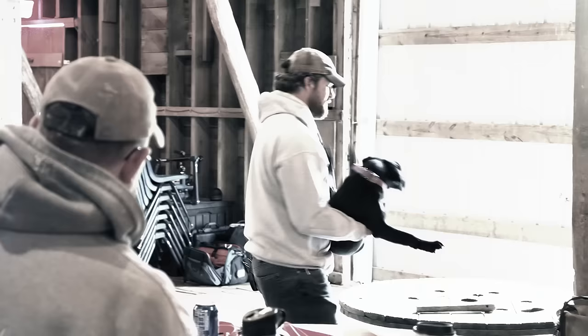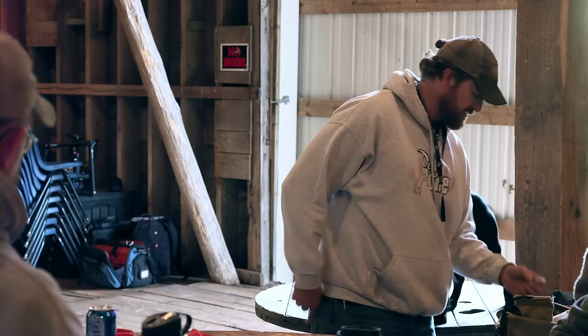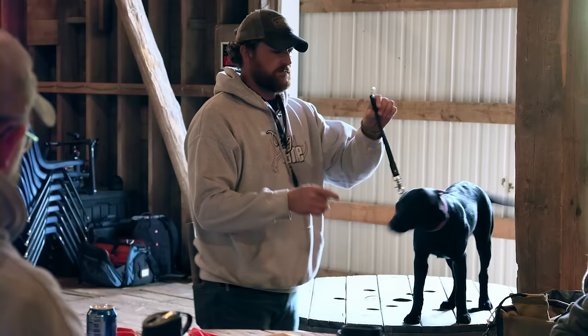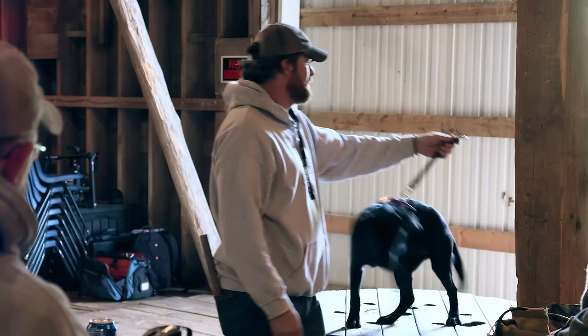Now, I get her up, I put this away. I want her to get comfortable up there. This is where I use a steady tab. This is part of that three-piece lead. It's an extension, and we'll talk about that a little more later. So this hooks to here. The height of this, I've got set for her because I did it already.